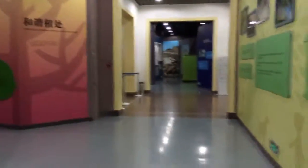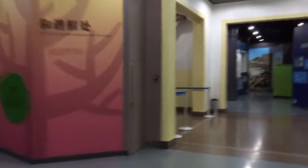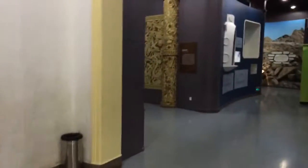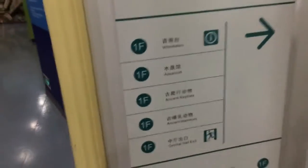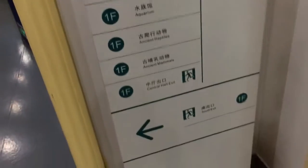Alright, let's get out of here. It's time for food, glorious food. I don't eat lunch, so I get a little snippy the last couple hours. How do I get out of here? South exit. It's good enough for me.